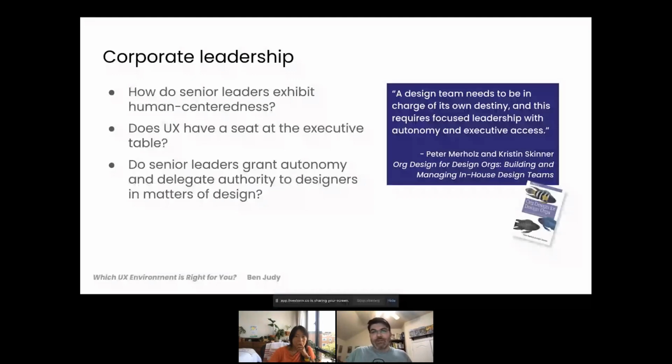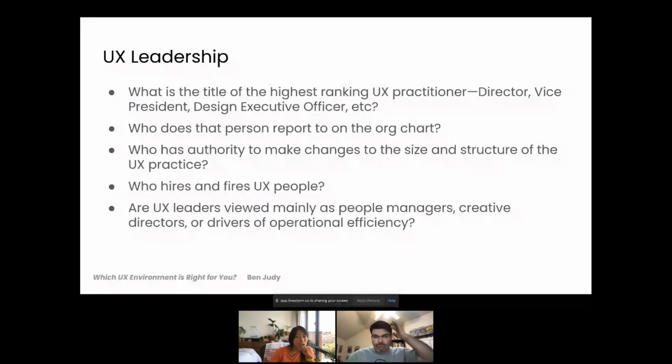In some organizations, there's a battle going on, right? Between either, say, business leadership and UX, as I said earlier, sometimes in for-profit organizations, it can feel very much like what the leadership wants to do for the good of the business isn't good for users, right? But do they grant autonomy to designers to make those decisions because it's right for the user? So those are some things to think about in terms of corporate leadership.